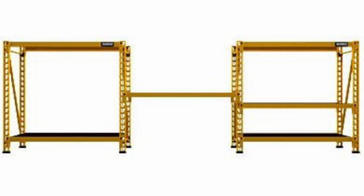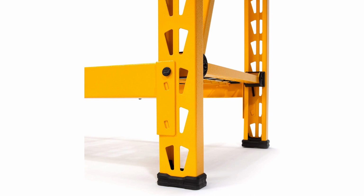The DeWalt Industrial Storage Rack currently has 4.8 stars out of 5 on Amazon, based on over 800 customer ratings. Satisfied customers cite the durability of the product and the storage space allowed as positives.